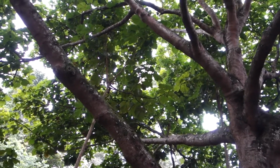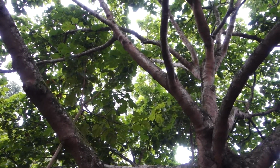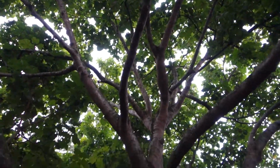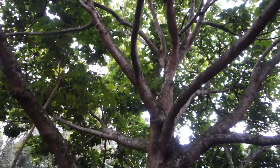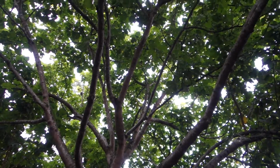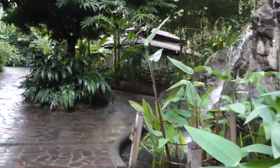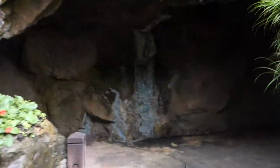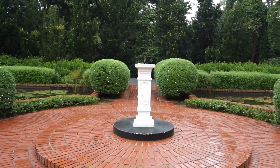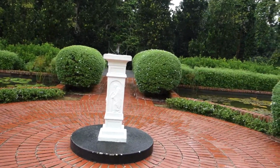This huge tree right here, the Cola Gigantea, was dedicated to the late former South African president, Nelson Mandela, who visited here in 1997. It's an African tree that is situated here in Singapore. Now the Sundial Garden, in the middle of four water tanks.